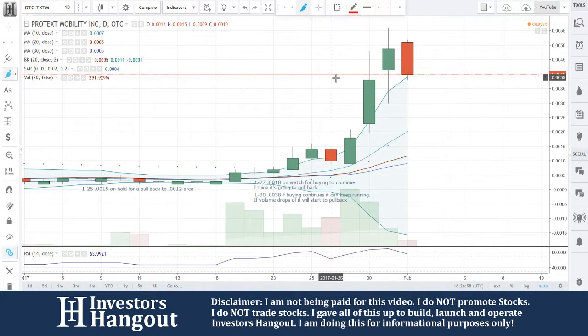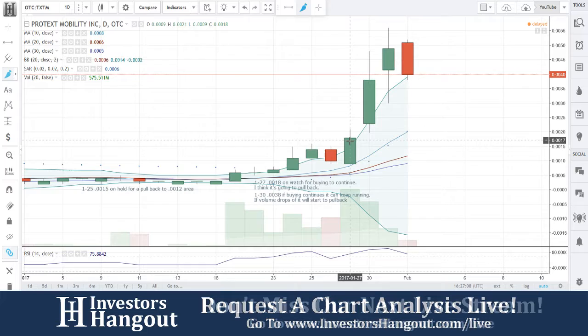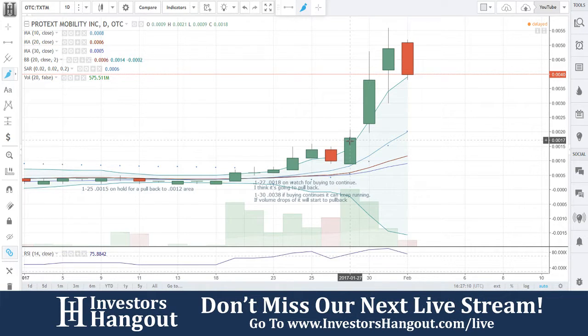On the 25th, we took a look at it. I said on hold for a pullback, 0.012 area. You had that pullback the following day on the 27th. When we took a look at it, I said watch for buying to continue. I think it's going to pull back, but hey, guess what? That volume did continue, and you guys took off from there.